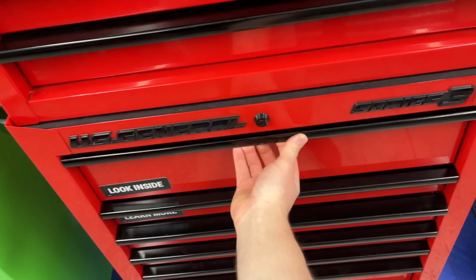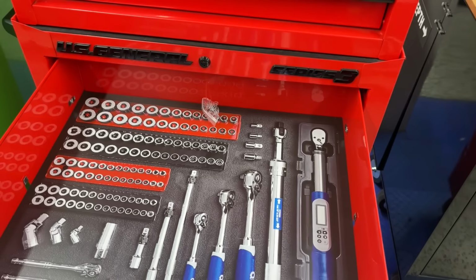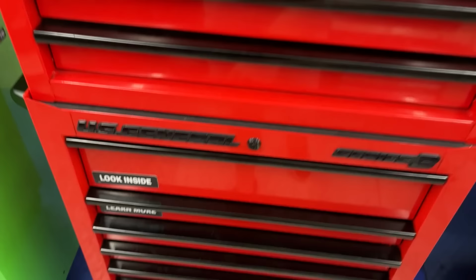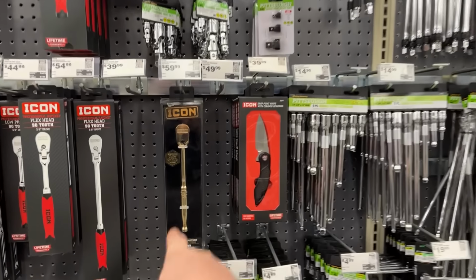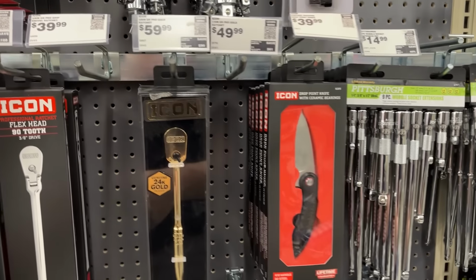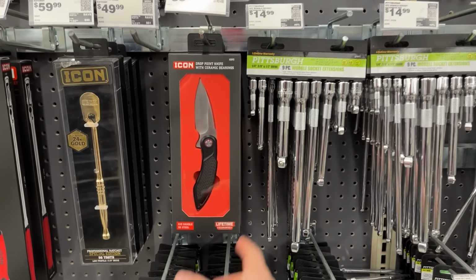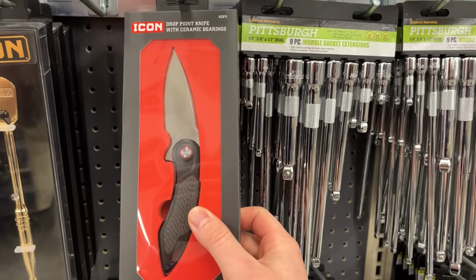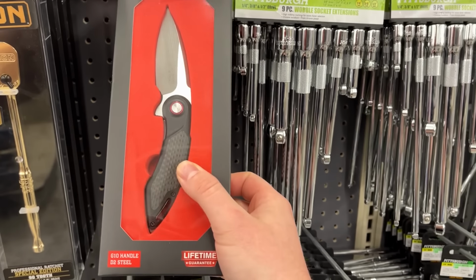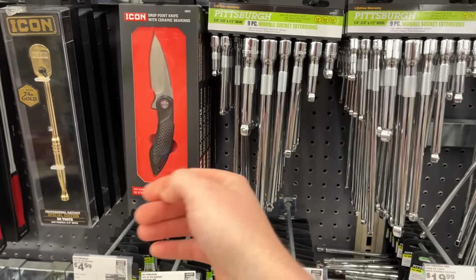And then they have the locks on it as well too. And yeah, these are nice deep cabinets here. Very cool stuff. Loving this new stuff. Looks great. Can't believe they still have these here. The 24-karat gold Icon wrenches, which is actually not a bad deal for $60 if you want a cool piece in your garage. Looks like we've got an Icon knife here. This is pretty cool. Drop point knife with ceramic bearings, G10 handle, D2 steel, lifetime warranty, of course.